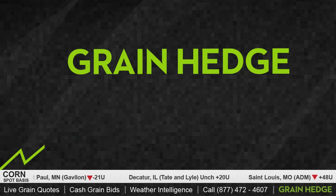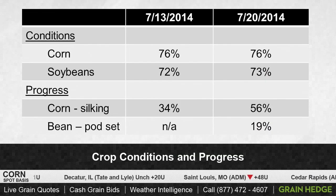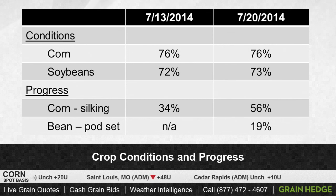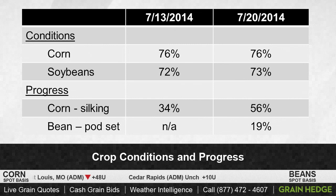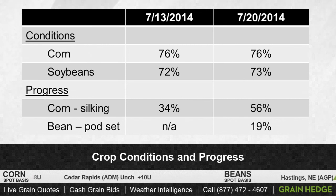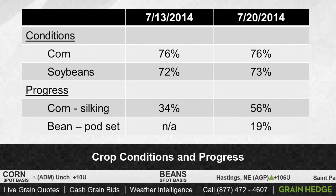One thing that could be weighing on this market, though, as we enter the overnight session, are the crop progress numbers that we got out after the close from the USDA. As you can see from this slide, we have corn still rated 76% good to excellent. Soybeans we saw increase 1%, now 73% of the crop rated good to excellent. So really not a change of the story there in terms of conditions. Conditions across the grain belt remain phenomenal. We see that in USDA numbers, and we hear that from talking to producers across the grain belt every day. So not any change on that front.